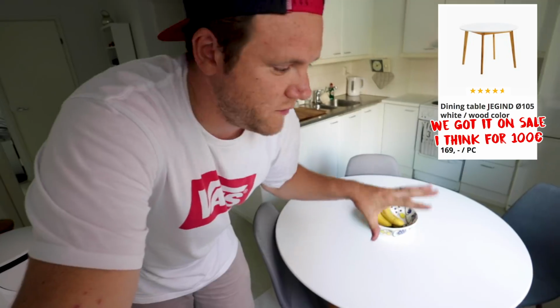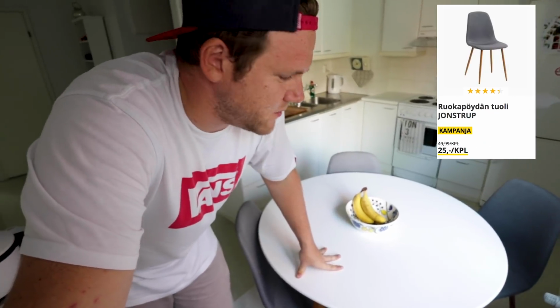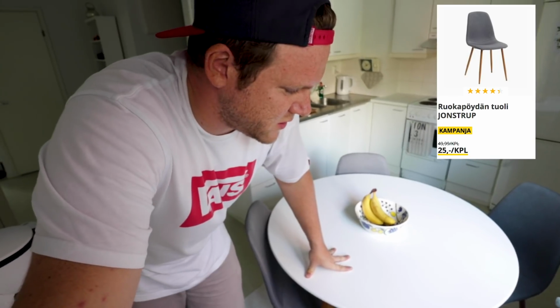The round table and chairs, which I actually mentioned in the last apartment tour, we've brought these with us, but they are from, urgh. We bought these on offer, I think. It was something like 100 euros for the table. I'm just making things up now, actually.